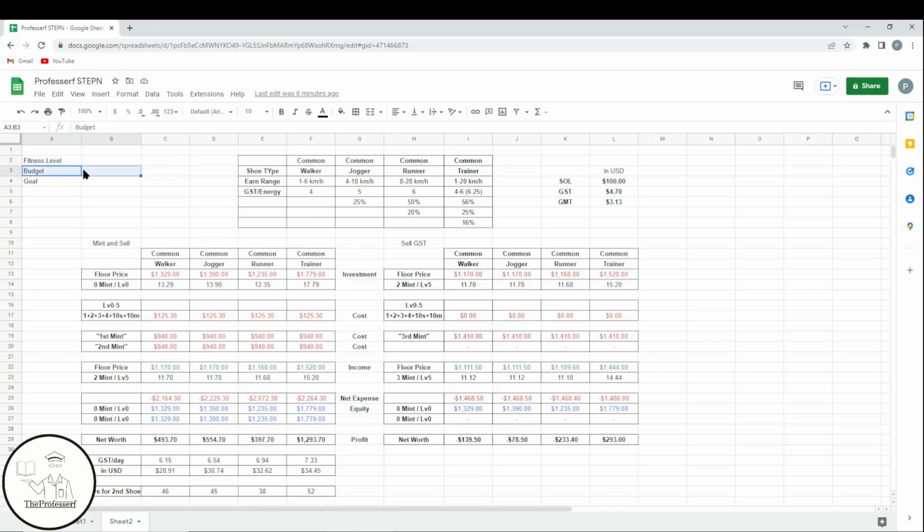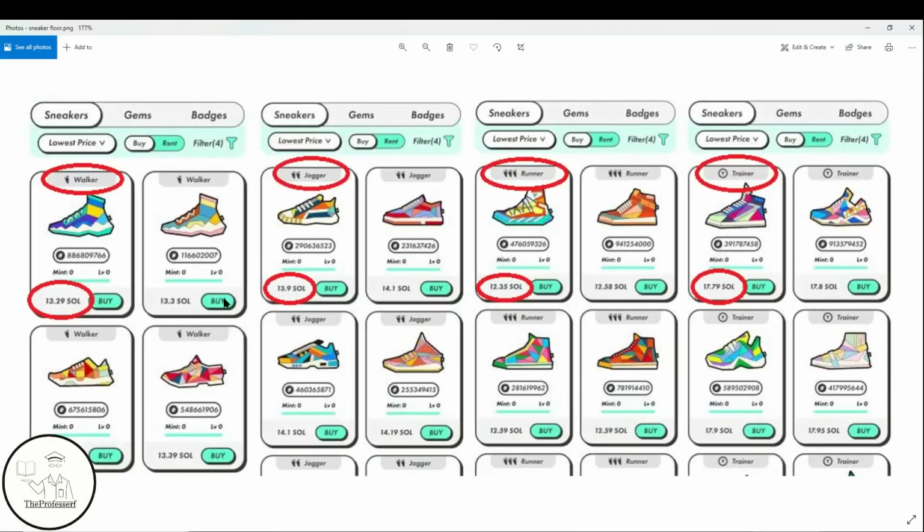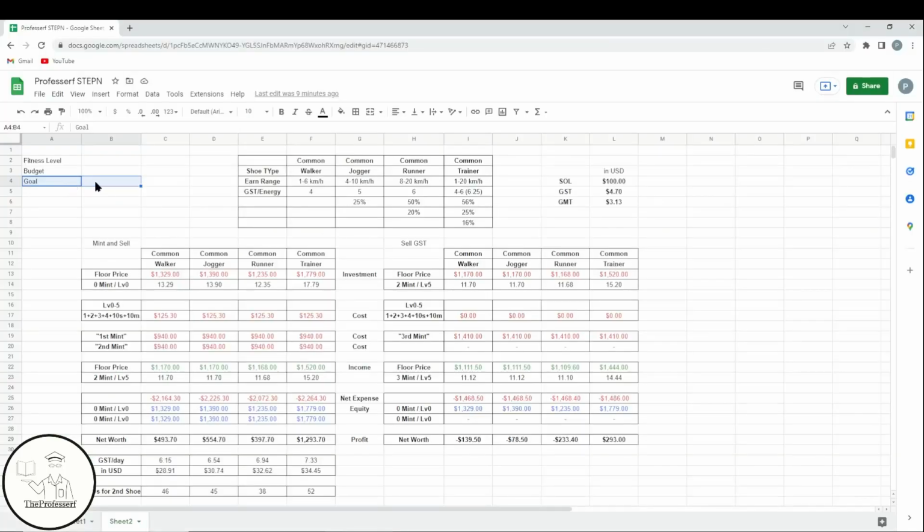Second deciding factor is your budget. As we can see here, runners are the cheapest and trainers are the most expensive. So you might end up deciding between a runner, a walker, or a jogger. And lastly is your goal.